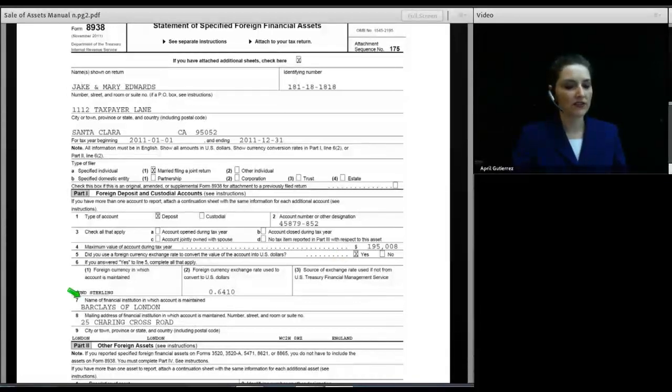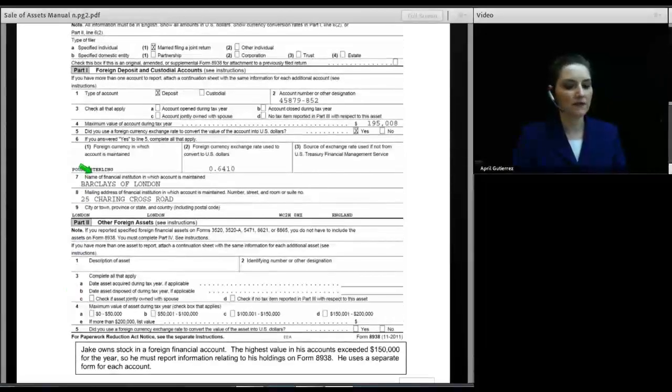It wants to know the foreign currency in which the account is maintained, and we say pound sterling, and the foreign currency exchange rate used to convert to US dollars, 0.6410. And then in box 3, it says source of exchange rate used if not from the U.S. Treasury Financial Management Service. There's actually a link. If you were to go to irs.gov and just in the internal search box, type exchange rate and then just follow the links that come up, it will take you to this currency exchange rate converter. And so if that's what you use, you don't need to put anything in box 3. But if you used another method for currency exchange, then you need to tell them what currency exchange you used.